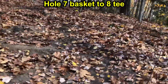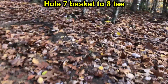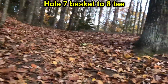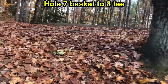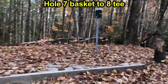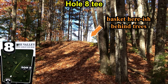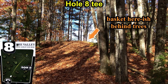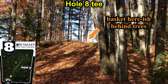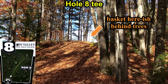It's a little obscured by the leaves right now, but my guess is that 3 weeks ago this was very easy to follow and obvious where you should go. And then right at the top of this hill, we have the tee pad for hole 8. Hole 8 is a 209-foot par 3. Straight ahead, you cannot see the basket from the tee as it is significantly uphill. Not just this first crest, but there's a second crest beyond, so it's even further uphill from there.